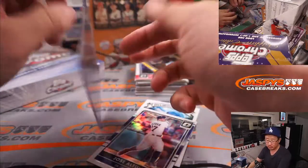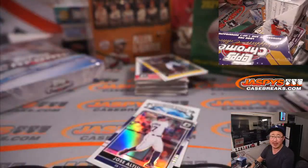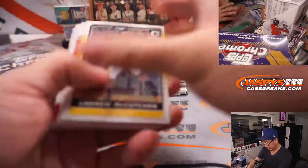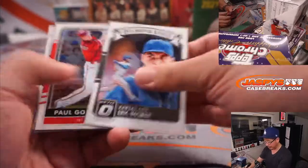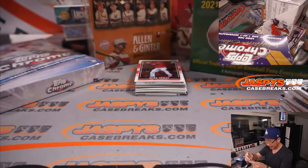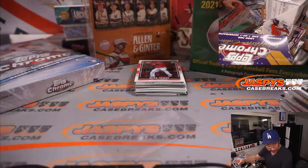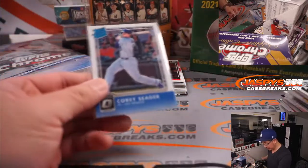License plate. All right. There's Mark Grace, Cubs. That'll be for Patrick K. Last Spot Mojo strikes again. 70% of the time, Last Spot Mojo hits 100% of the time. So they say. It's Corey Seager rated rookie. Remember, see the Angels walk Corey Seager with bases loaded? This penny sleeve has a little wrinkle in it. I don't think it really worked out.